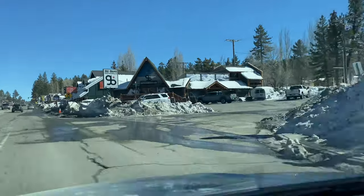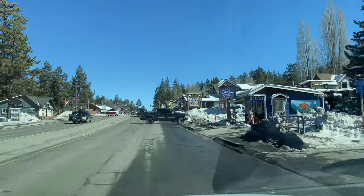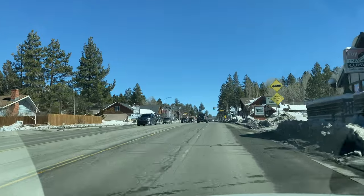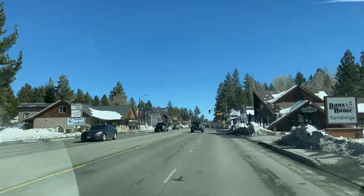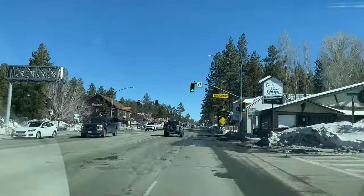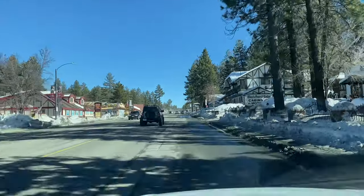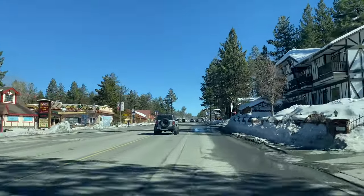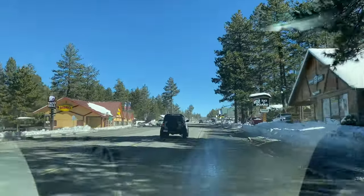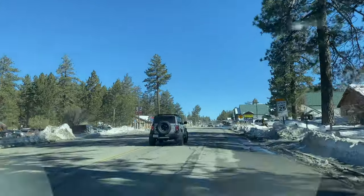Here's the other Getboard shop right here. The first one is one block before us, or where we just came from. And in the summertime, they have another shop over in Boulder Bay where they rent kayaks and stuff like that. So they have a little bit of everything, you guys, but really good equipment and really great customer service.